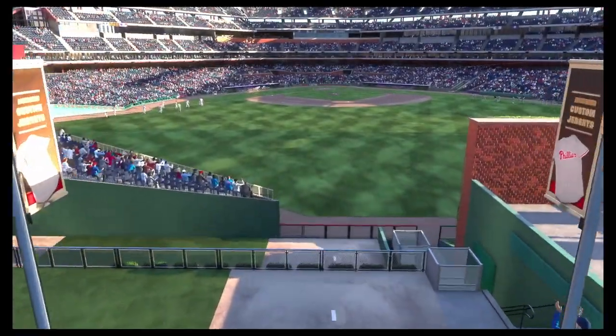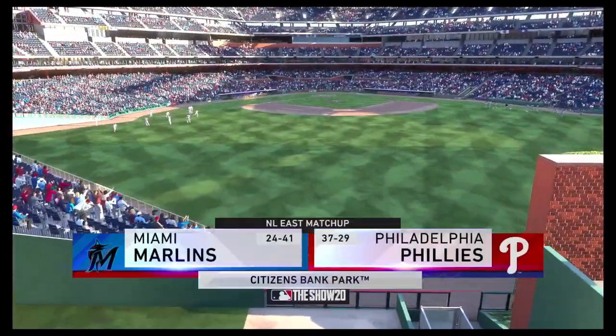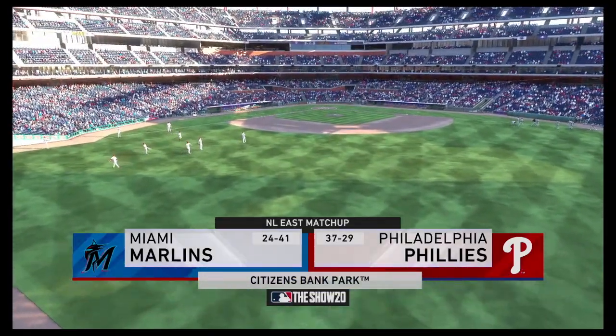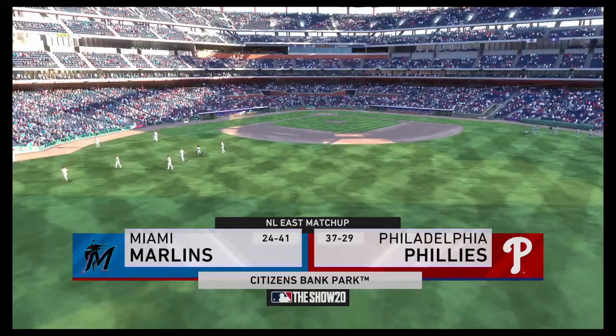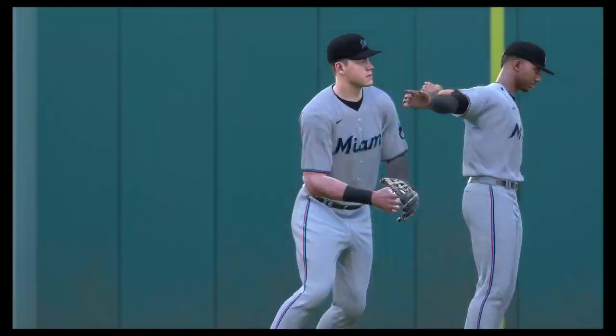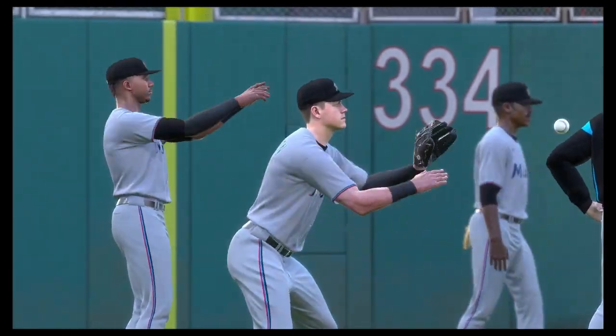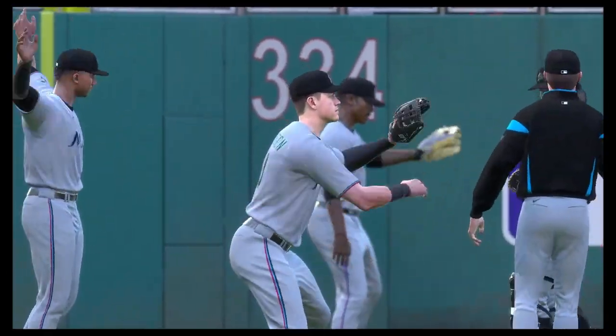We are under the lights as the show gets you ready for another edition of Major League Baseball. Ought to be a good one here between the Miami Marlins and the Philadelphia Phillies. Miami have lost their last 5 games. They'll attempt to break that streak right after this.